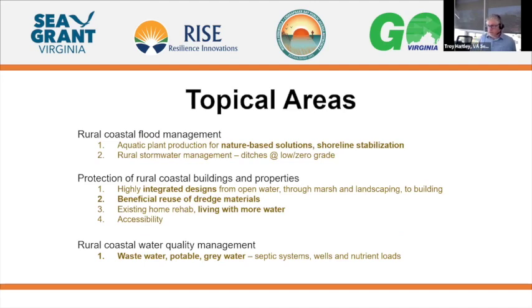So the topical areas of interest that we're asking you about fall into 3 buckets of thinking through coastal rural resilience issues. The first bucket relates to rural coastal flood management activities and thinking a lot about nature-based solutions, hybrid versions of living shorelines, shoreline stabilization issues broadly. And then within that, things like plant production that's supporting living shorelines. How do you increase production rates at this stage?